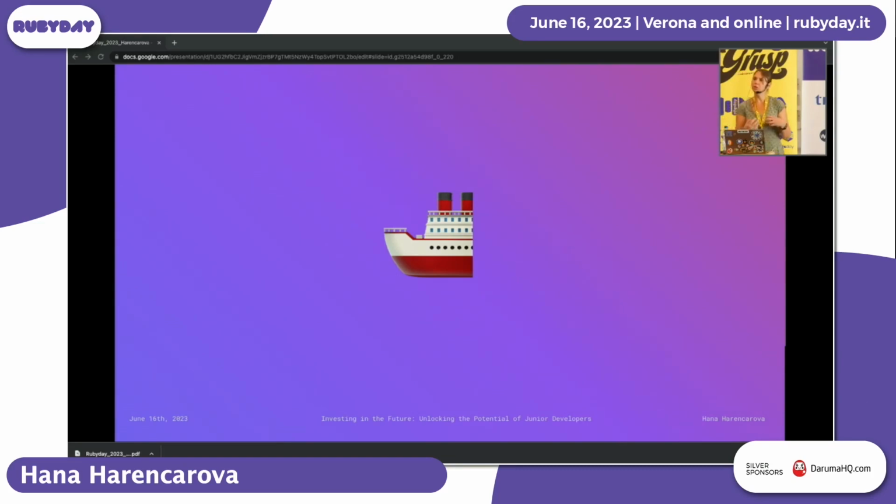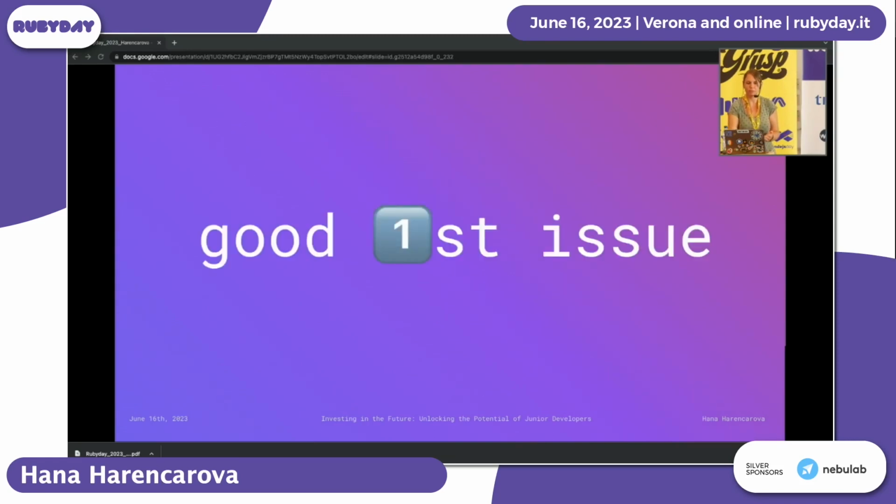So it's a way of showing them how the things work in your company. There are several factors in our company which are in favor of this. So we strive to ship small self-contained changes and creating smaller PRs, and we ship often. We ship almost constantly. So this makes it easier for us.